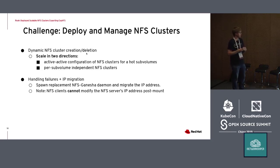Finally, another challenge we need to address is IP migration and failover. So when an NFS server inevitably may die for some reason, we need a way to spin up a replacement very quickly and cheaply. And also, we need a mechanism to migrate an IP address from the prior instance of the NFS server to the new instance. And these are historically difficult problems, but not anymore. And the reason for that is Kubernetes. It's fairly simple to spin up new containers in response to failover, and also you can migrate the IP address to the new pod.